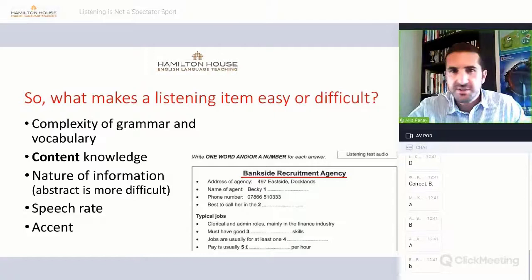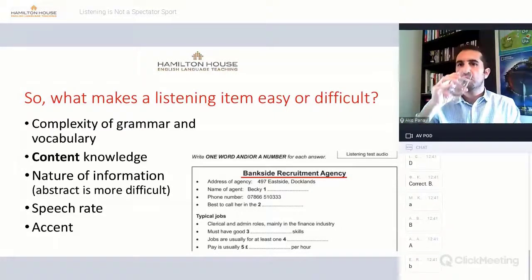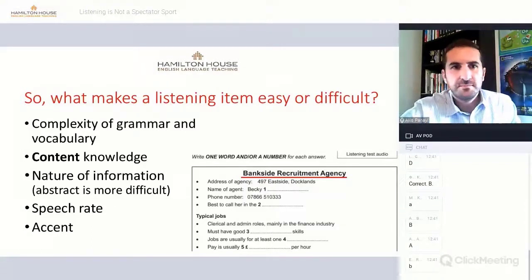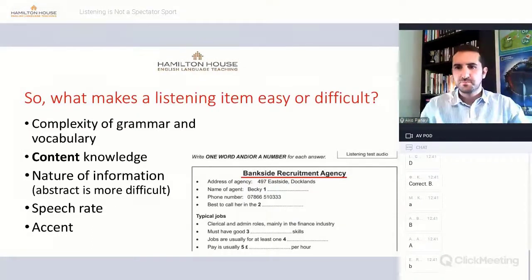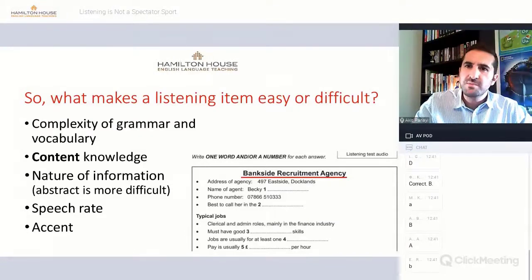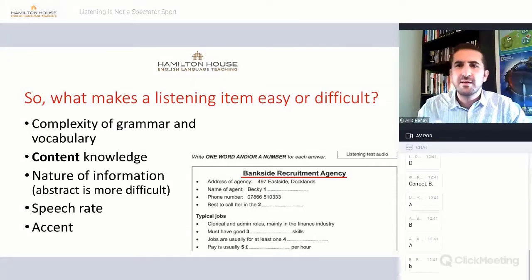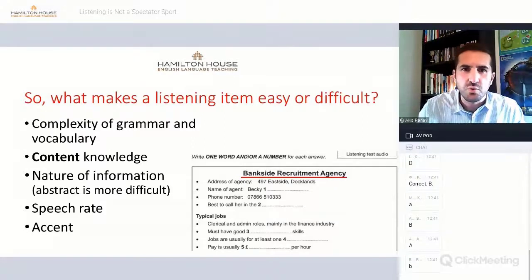Which brings us to the next question, which is, what makes a listening item easy or difficult? One thing that I have on my list is the complexity of the grammar and vocabulary. The more complicated grammar the speakers use and the more complicated vocabulary, the more difficult it is for the candidate to complete the task successfully.